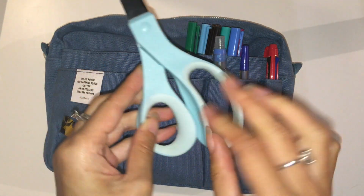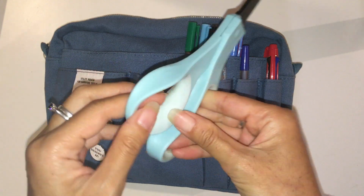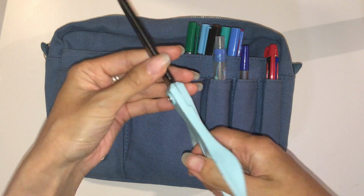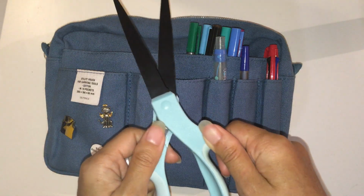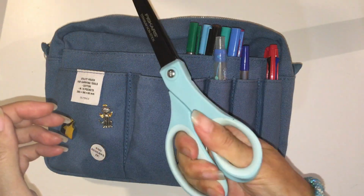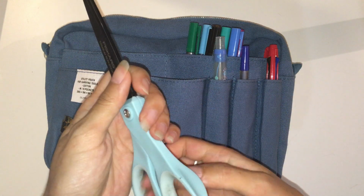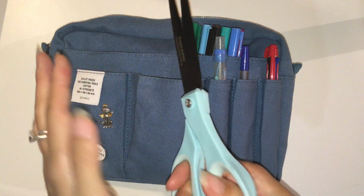I don't know what they were thinking with the grip. It looks kind of fancy, but it's not very comfortable for me. And the other thing is, they're very tough. They don't close really easily. It takes quite a bit of force, and that could get wearing on you after a while. It can hurt your hand after a while. I would much prefer scissors that are looser, if that makes sense.